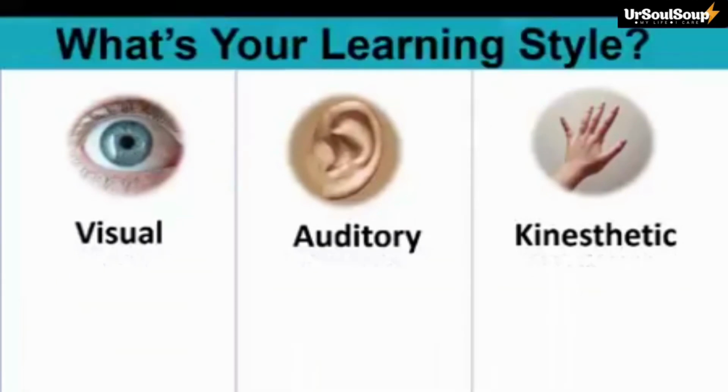I just shared a brief overview of the visual, auditory, and kinesthetic learning style model with you. I want you to remember that just because a person leans more towards one style, they can still learn using the other styles. It's just a little bit awkward for them and a bit harder.